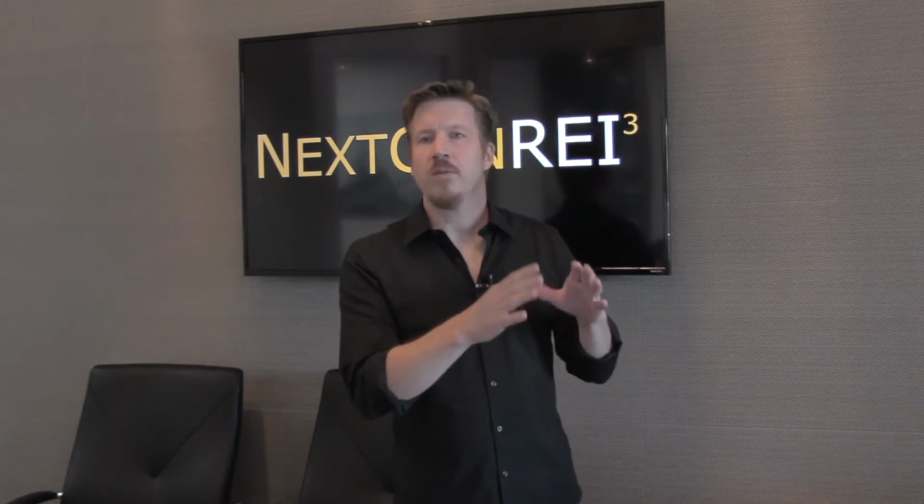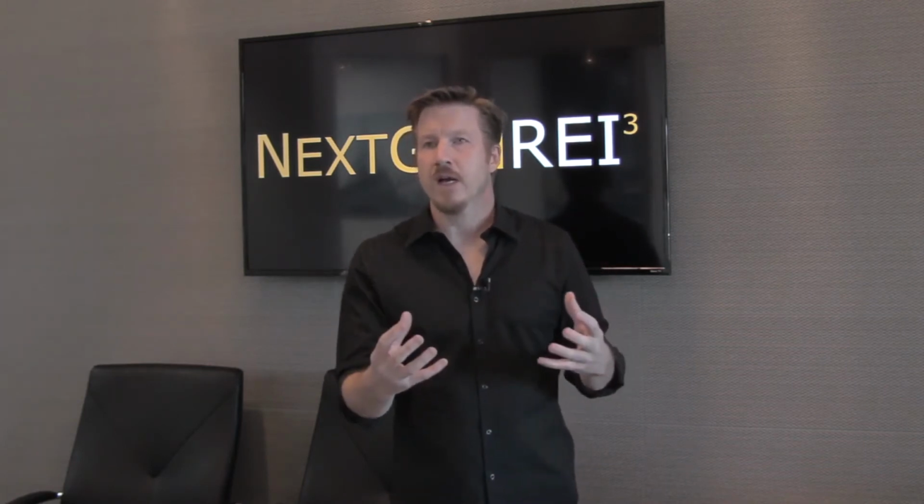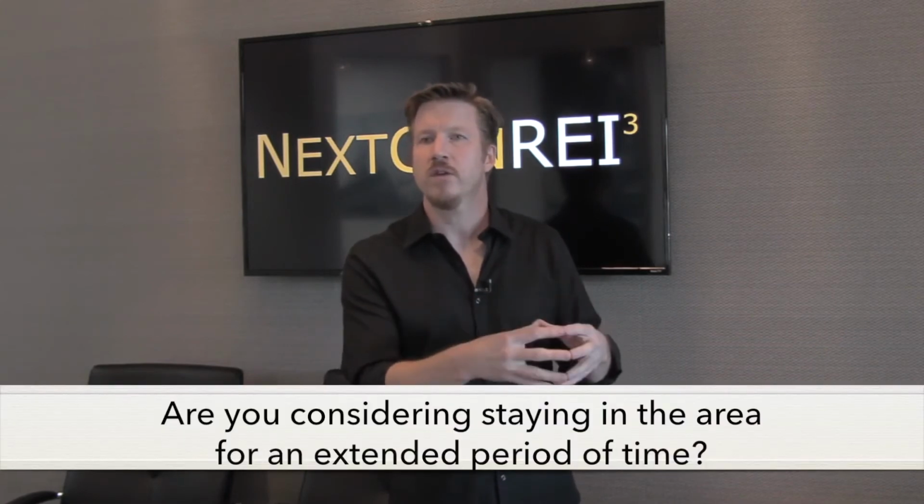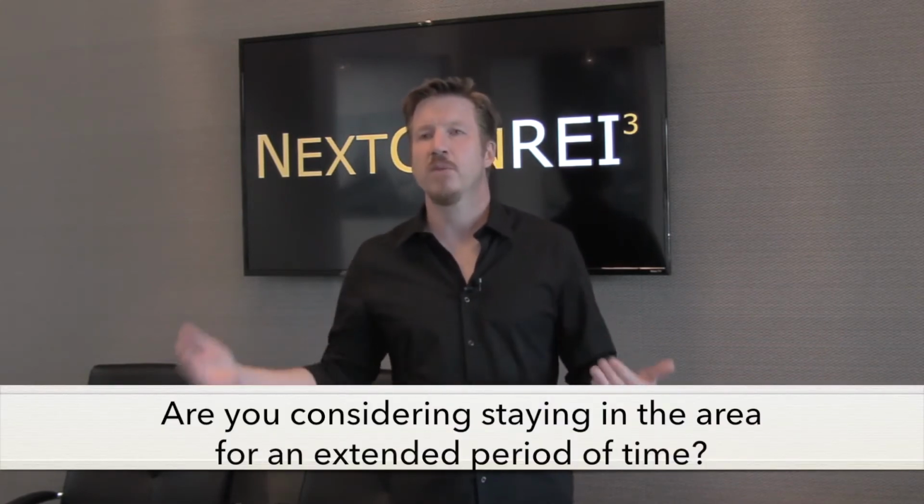The third thing to consider is that you look at rent-to-own as an option in your next path of where you live. You want to make sure that the home that you pick out is in an area, and by that I mean it could be the major market, but in an area that you could consider staying in for an extended period of time.